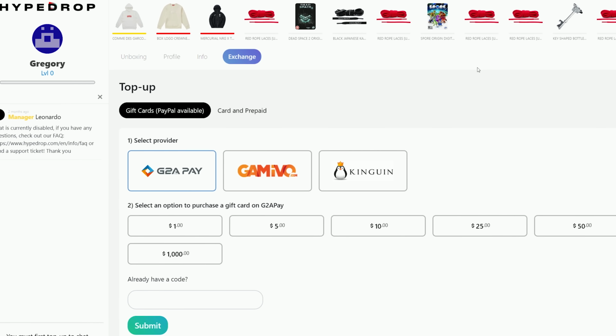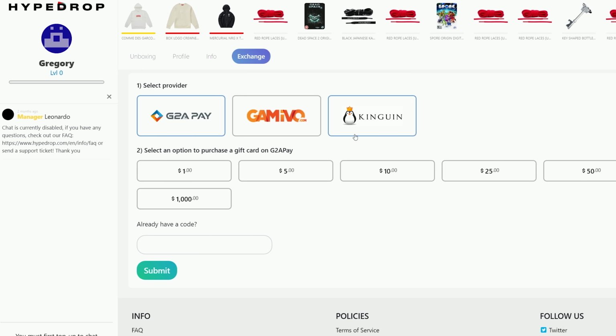Click top up. Now at this point, I've only got 3 ways to add money. G2A, Gamivo, I don't even know what this one is, but I'm sure it's sketchy, and Kingwin, 3 sites I'd never recommend anyone use frequently, to be completely honest.